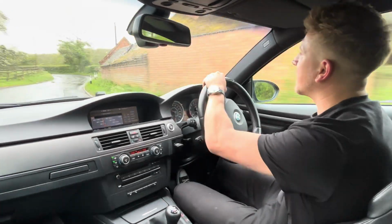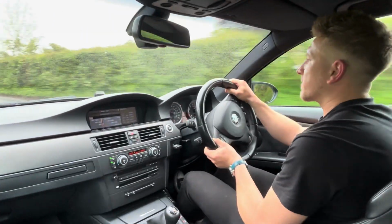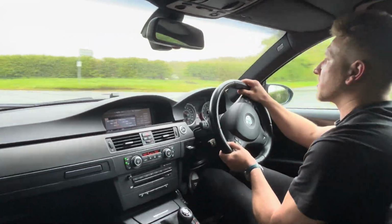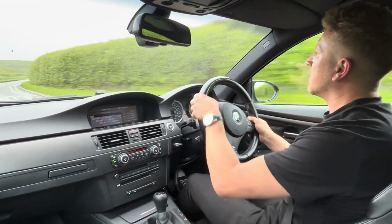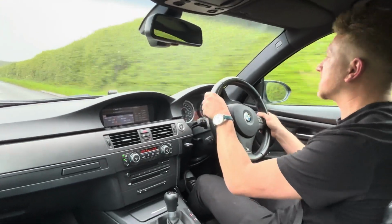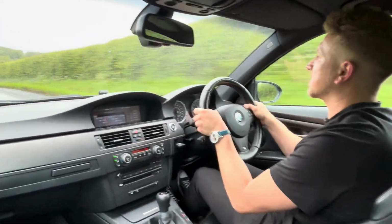You've got to always delay the throttle through this one. Just a little prod of the throttle and I know it's going to spin the rears up, so I've got to be really mindful of that. Loads of grip, the front end grip is phenomenal. That's not even touching the throttle pretty much. Onto the brake, just a little dab of brake.